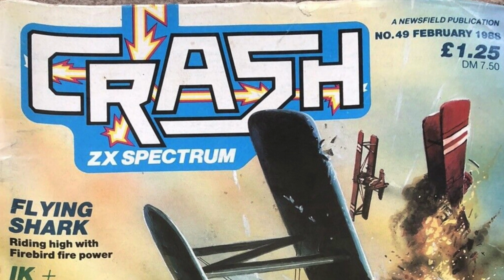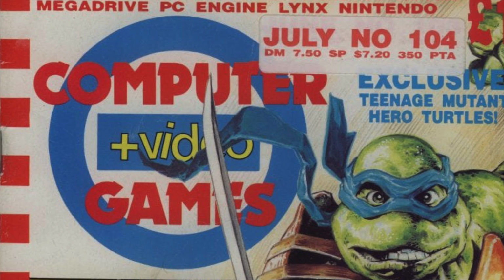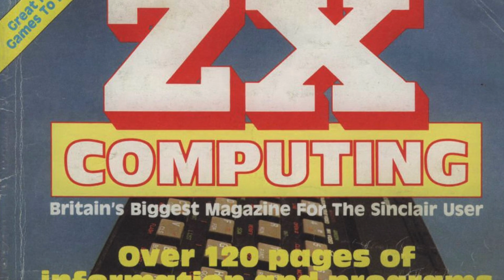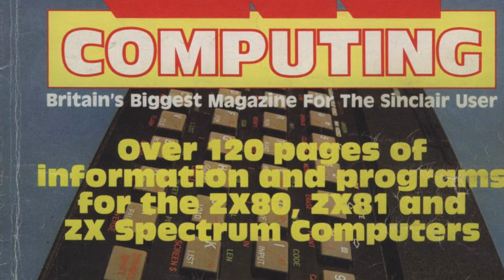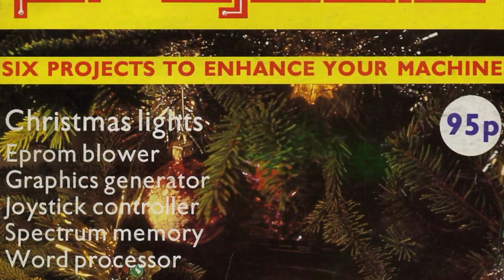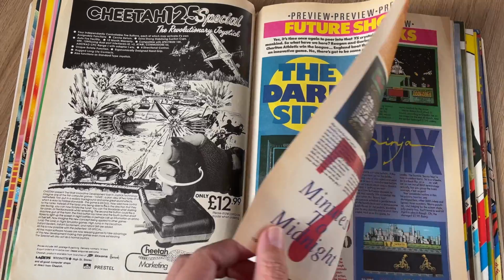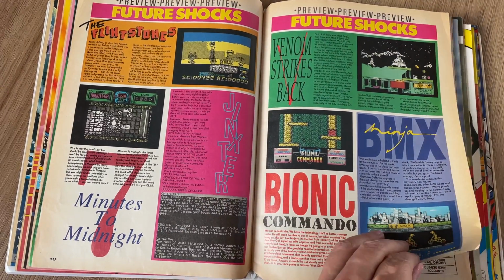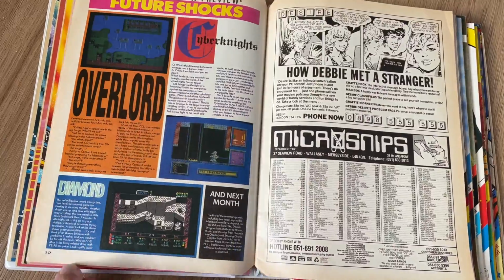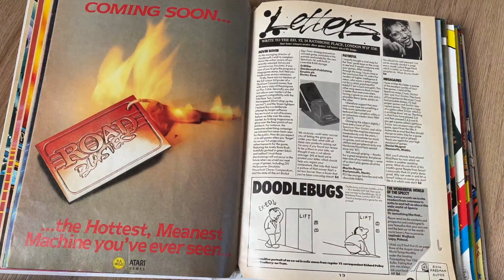We also had Crash and other specky mags. Not to mention all the C64 and MSX magazines out there. There simply were no Dutch magazines that matched the style, content and quality of British ones. And remember, there was no internet, so if you didn't have magazines, you didn't have anything. The superiority and sheer amount of British magazines were the main cause of the demise of Dutch magazines.